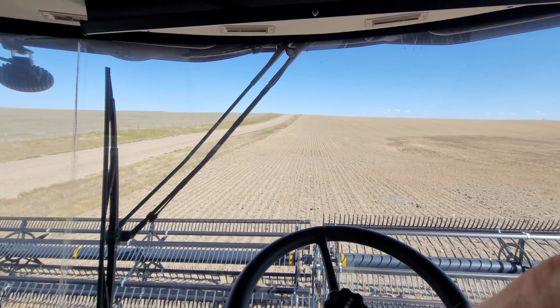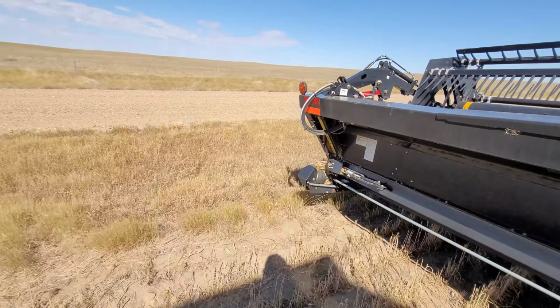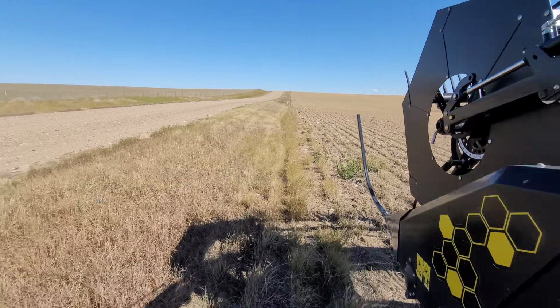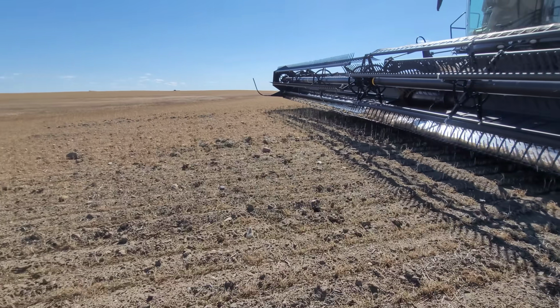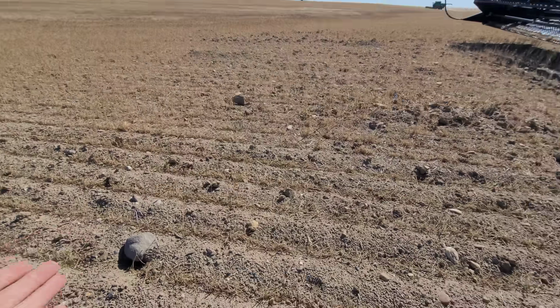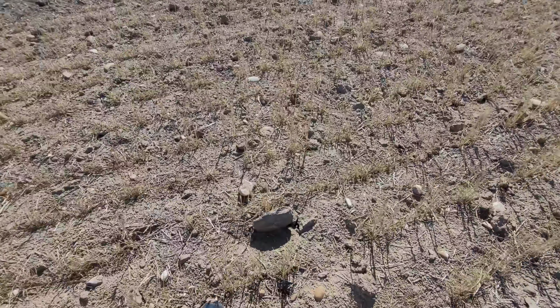So we're going to be down here for a little while, and this is what we're cutting. Okay, you want to go take a look at it? Let's go take a look at it. Brace yourself for some wind. This is it. Yes, we got rocks. You could easily see them, the rock pick them now.